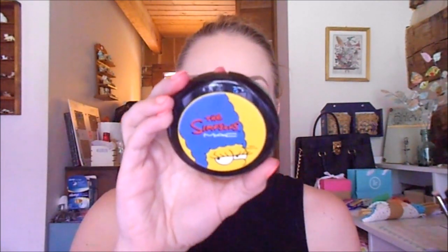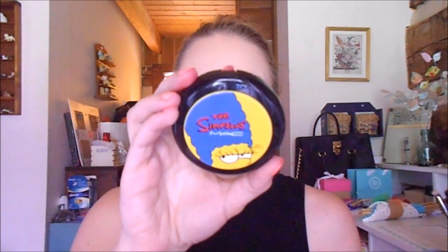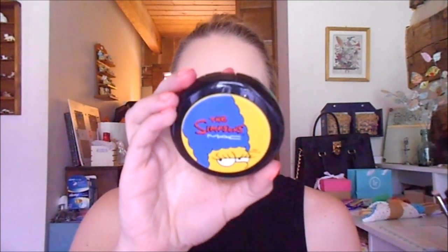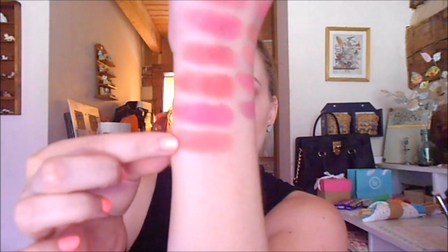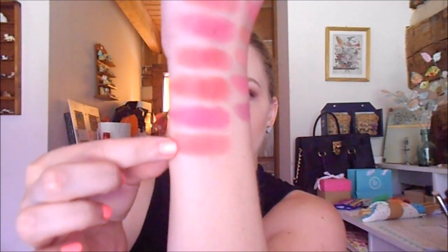This is the packaging of the blushes from the MAC Simpsons collection. I have the shade Sideshow You, which has a satin finish. And here is a swatch of MAC Sideshow You.